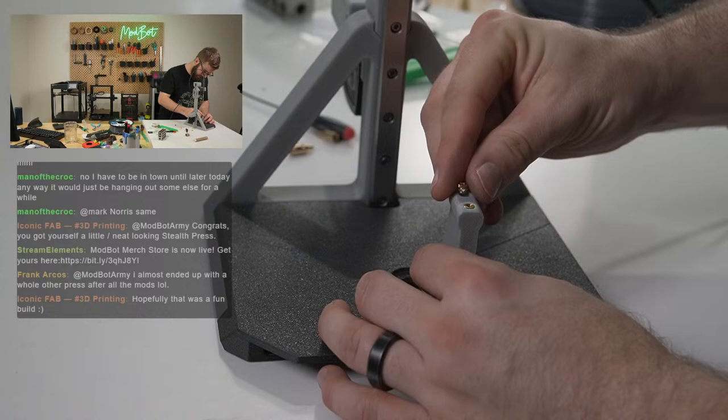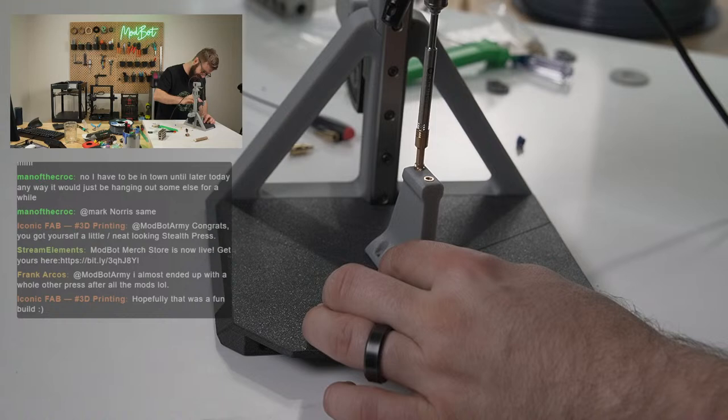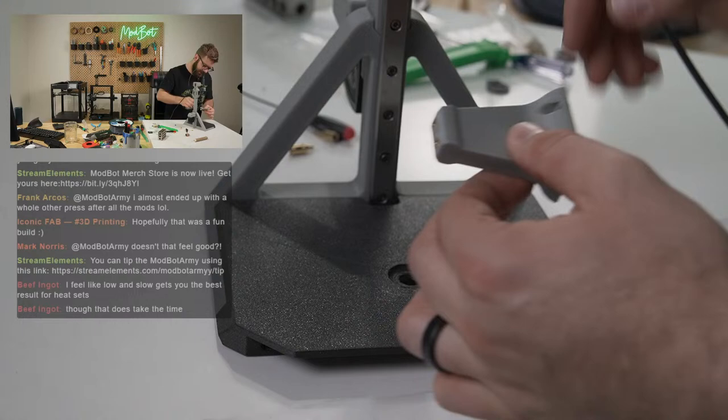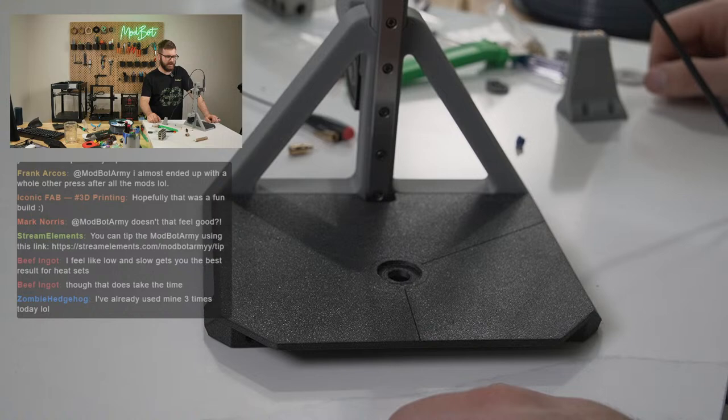I'm looking forward to actually using it for the next build that we do. Yeah, it definitely feels cool. Like it's pretty freaking cool. Like I don't have to worry about holding it straight. I can squirrel around even harder. The only thing I have to remember is to not let it go too far in. Yeah, that's cool. That's pretty freaking sweet. I've already used mine 3 times today. Yeah. I feel like low and slow gets you the best results for heat sets, though that does take the time. Yeah, no, this is super cool.